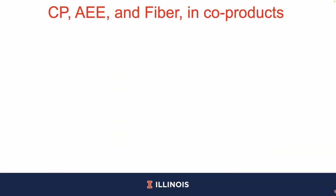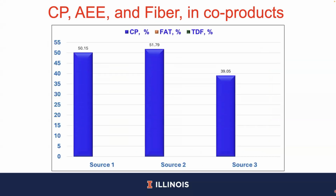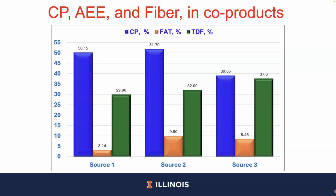Let's see the values of crude protein, fat, and fiber. We observe a higher concentration of crude protein in source number 1 and source number 2 compared with source number 3, but a higher concentration of fat in source number 2 compared with source number 1. However, for fiber, we found a higher concentration in source number 3 compared with source number 1 or source number 2. That is what we expected because the fiber was added at the end of the process.